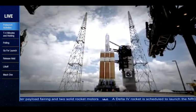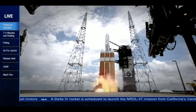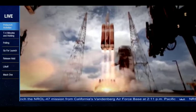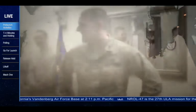Four, we have main engine ignition, two, one, and liftoff. So I've launched about 12 missions so far. Each launch is different, each launch is hard, and you feel great after it gets off the ground and gets up into orbit.